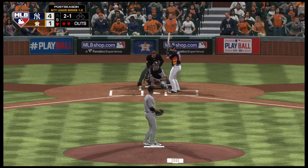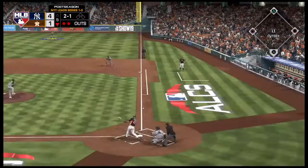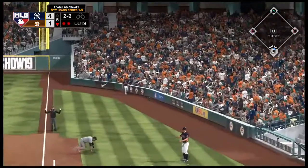Into the box, Robinson Chirinos. Hit sharply but foul down the right side.